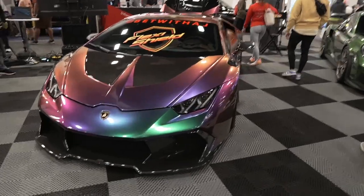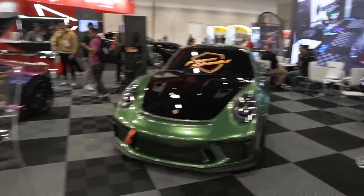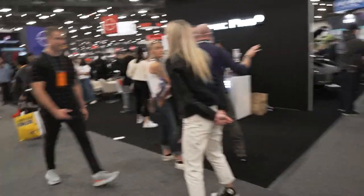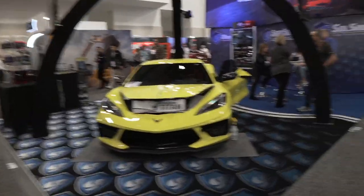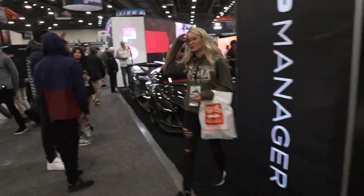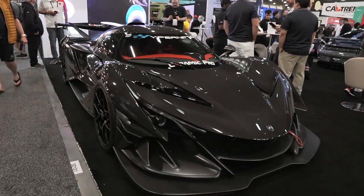Man, crazy Huracan. Porsche kit. This is Flexi Shield. It's actually a little air blower for my boat. Really sick. I mean, this section of the hall seems to be a lot of paint correction, detailing products, vinyl wraps, ceramic coating, paint protection film, window tints. This is a Ceramic Pro booth. They have an Apollo on display. Really sick car.